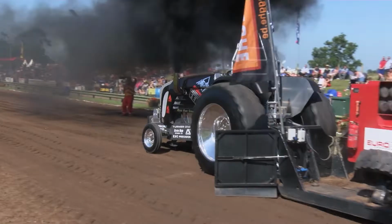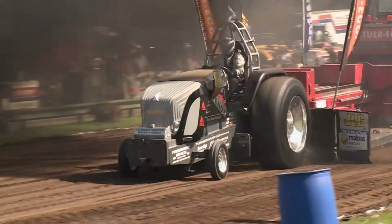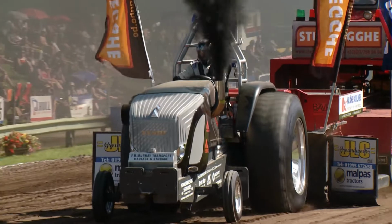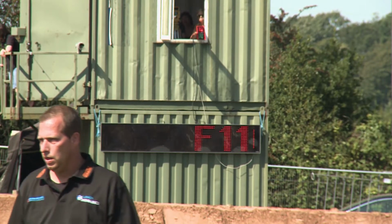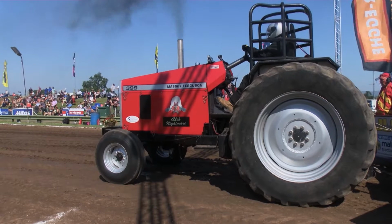Over to you, Colin. First out on track is Martin Ross with the Fent-based Diesel Ross. Can he make it a win? 4 wins out of 5 rounds. Powering on to a final distance of, wait for this, 110.19. That's a very tough distance to beat.